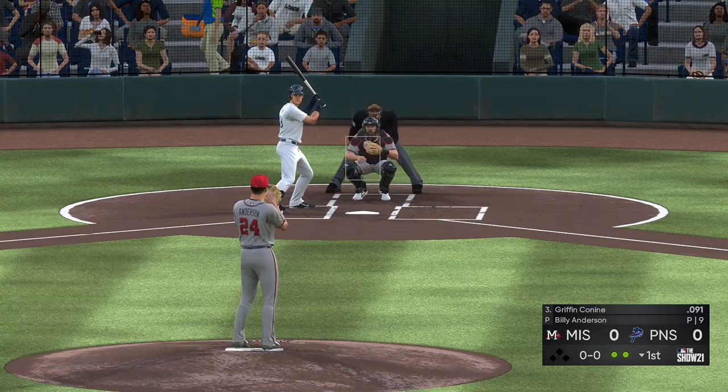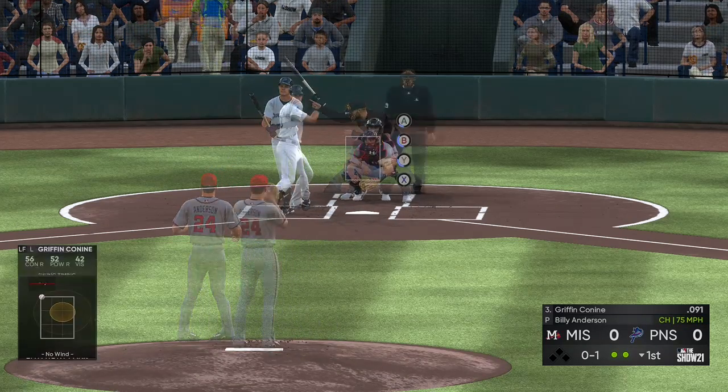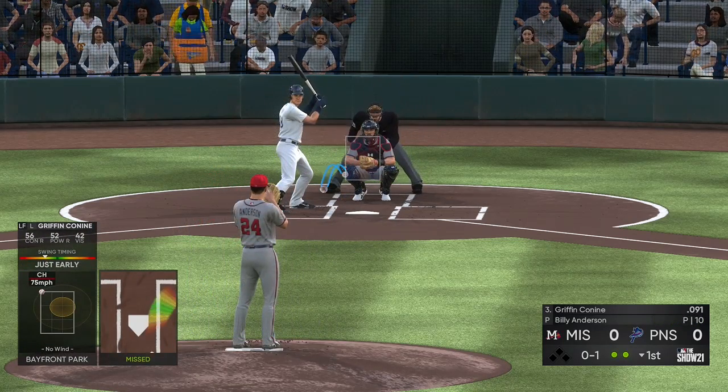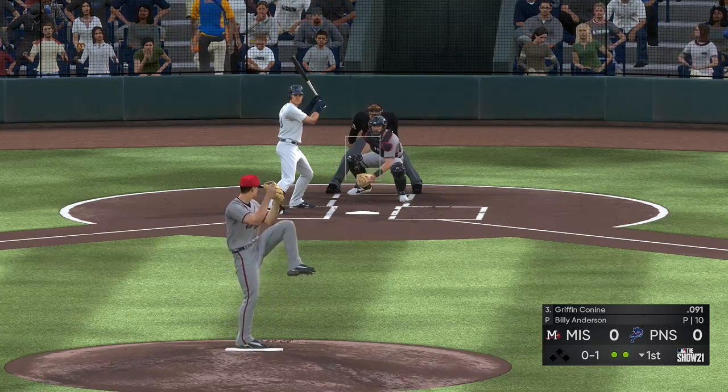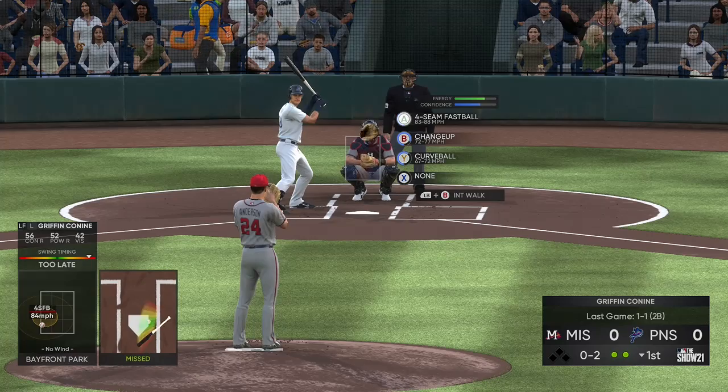Batting third, left field. At the plate now, Griffin Conine. And there's a swing and a miss at an off-speed pitch to start him out. Nothing and one. First chance for him here after appearing as a pinch hitter in the game last night.